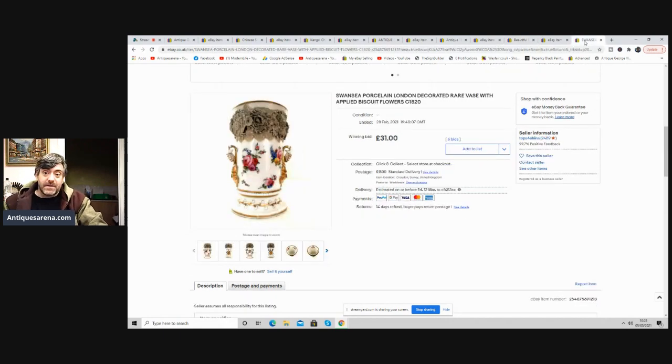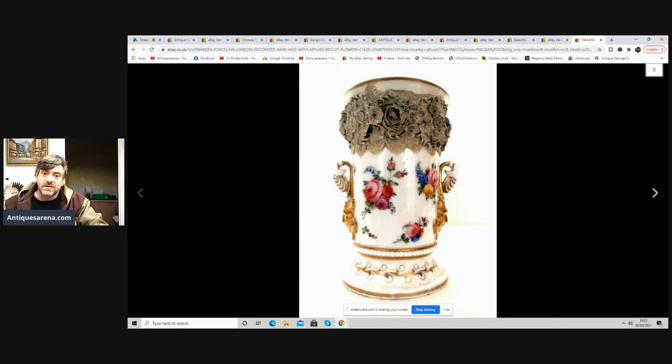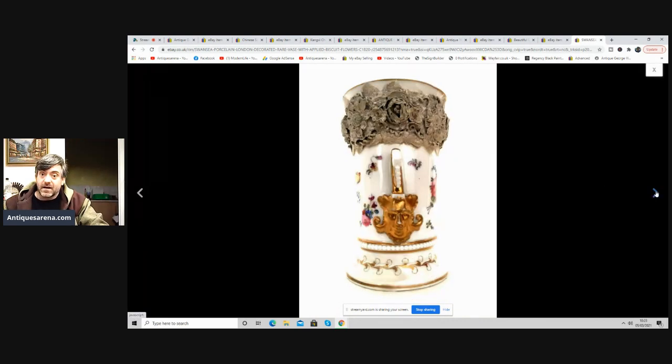Anyway, this piece I actually won. I've got this in the back room, and I'm contemplating what to do with it. It's described as possibly Swansea porcelain. It's a spill vase, hand-painted enamel. You've got these beautiful flowers. You've got lotus leaf handles here, gilded masks, and this applied bisque floral design. Now, if you look at the photographs, it's a really nice example.